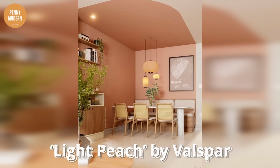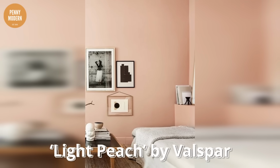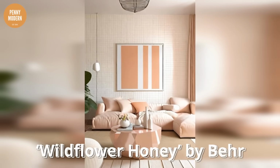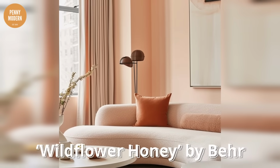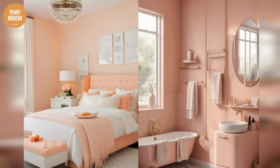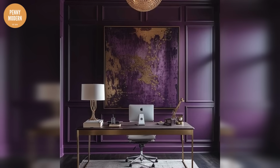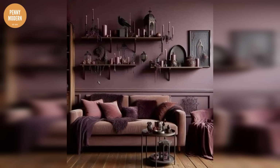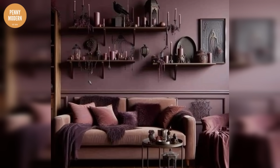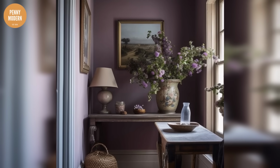This is a subtle, warm peach tone that feels fresh and modern, but it doesn't overwhelm. And then we have Wildflower Honey by Behr, which is a blush tone peach that evokes warmth and softness, and it's really a great color for both a bedroom or a bathroom. And instead of pink, you could consider using a darker purple, such as Cinnamon Slate, which is the color of the year from Benjamin Moore. Cinnamon Slate is a delicate blend of heathered plum and velvety brown, and browns are definitely in this year.